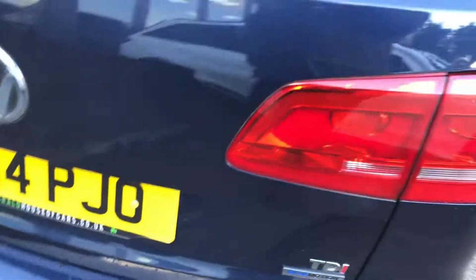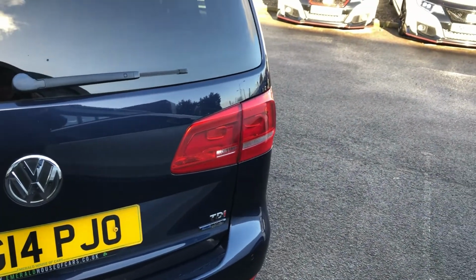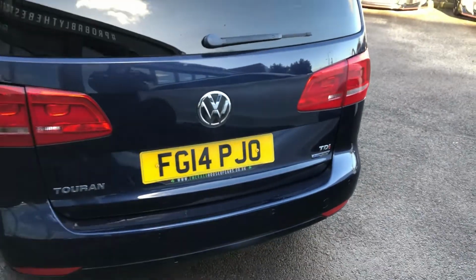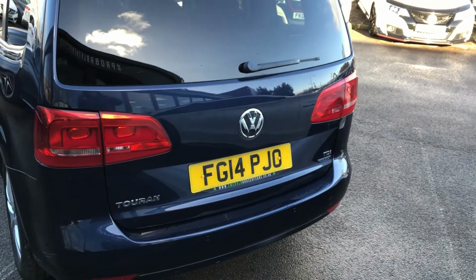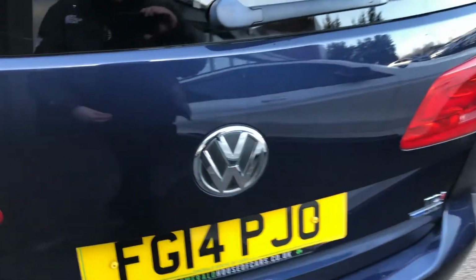Moving around back, we have our taillight units, which of course house your tail lights, brake lights, indicators and reverse lights. Yeah, good look at the back here. You can see the chrome badges with the Volkswagen badge taking prominent place, as it should.